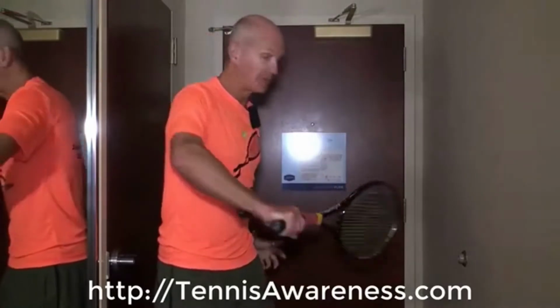If the ball's slow and you want to hit an aggressive shot, and you want to produce racket head speed, that's the name of the game in most sports. Bat head speed, in golf it's club head speed. So if a ball is slow and we have to generate an aggressive shot, we would use one hand, or you can even use a one-handed backhand.